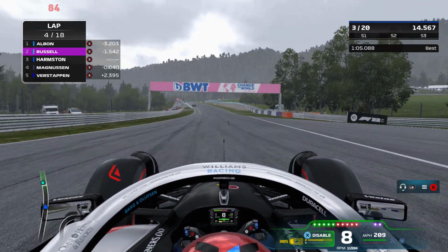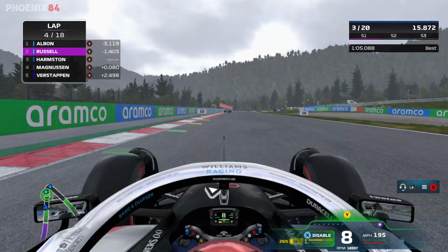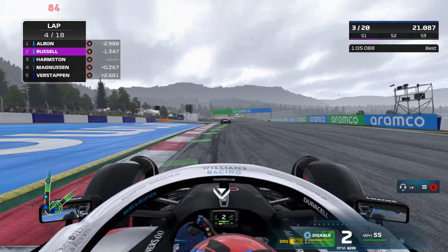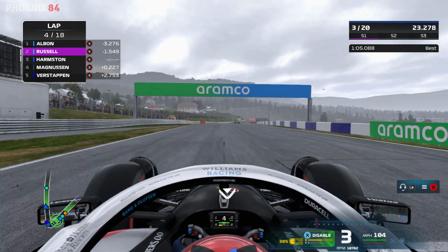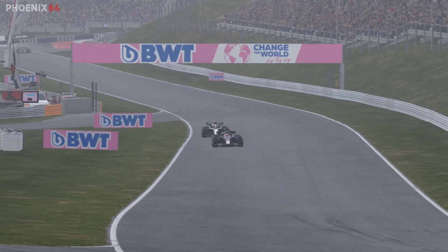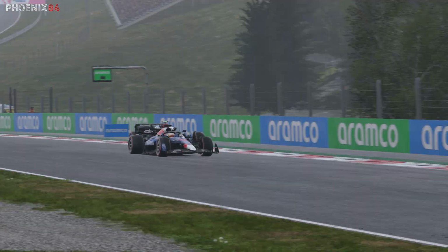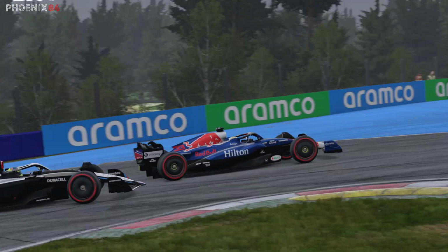This is Williams' best showing. We're going to breeze past Magnussen with DRS. Purple first sector. You know, I'm flying around here. The only people that are probably going faster than me are Albon and Russell at this moment in time. You know, they are flying as well.